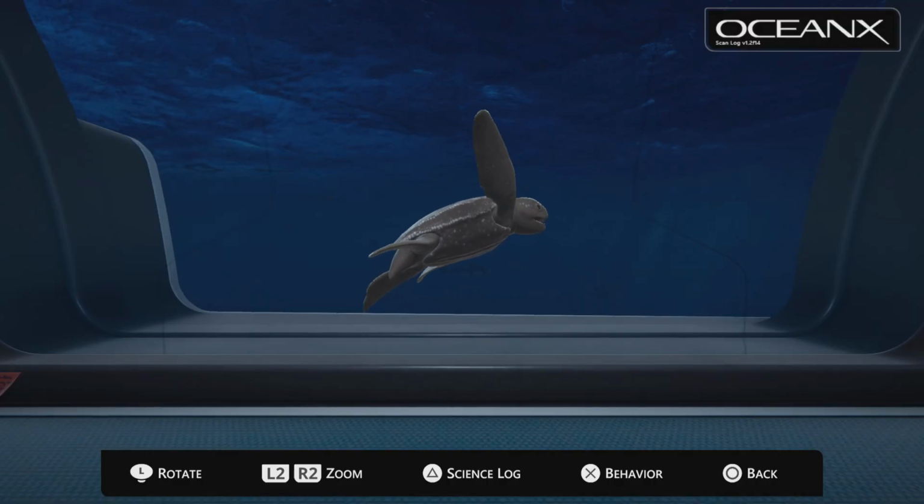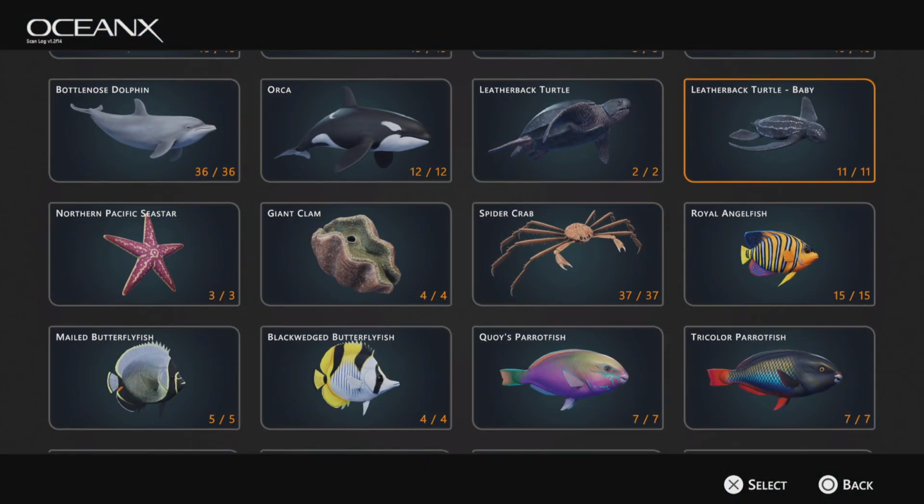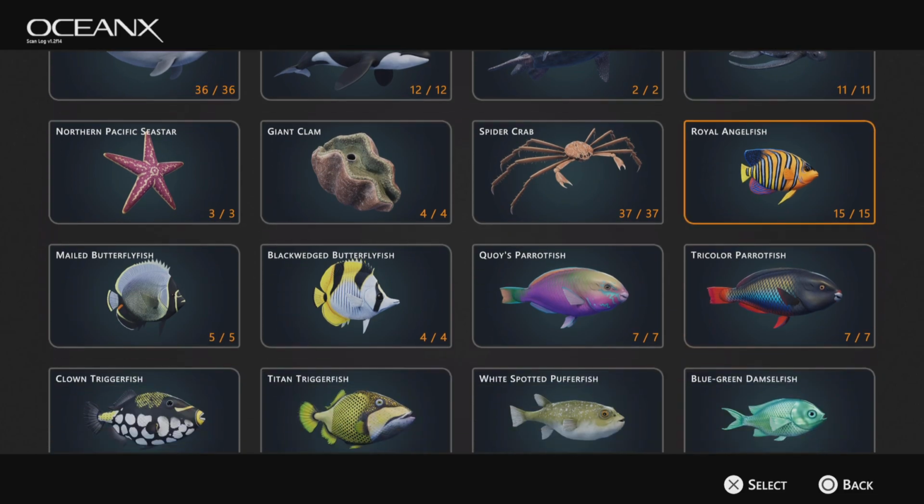We have 5 pieces of information there. When we open the science log, let me go back here. Oh, right, so that was my mistake. I was seeing that 11. That was how many babies we scanned, not how much information we have.